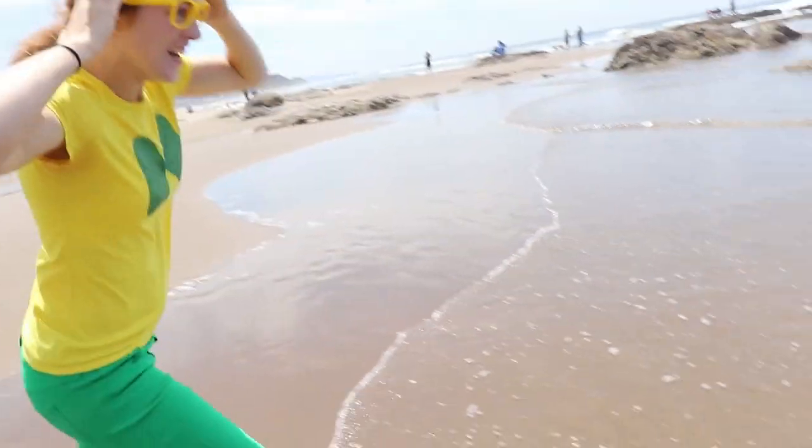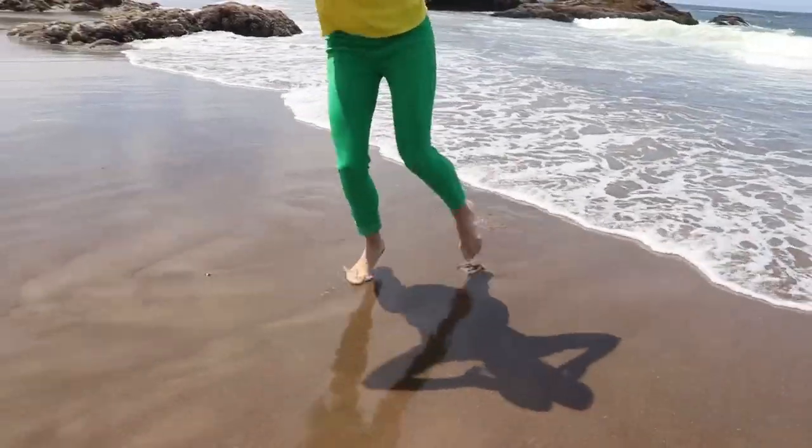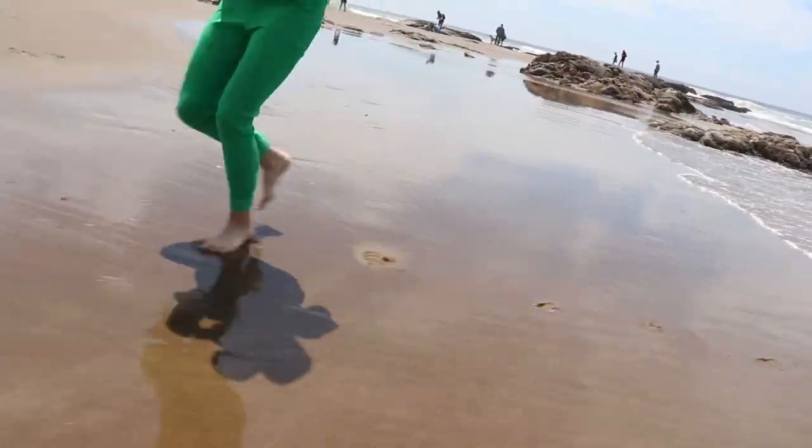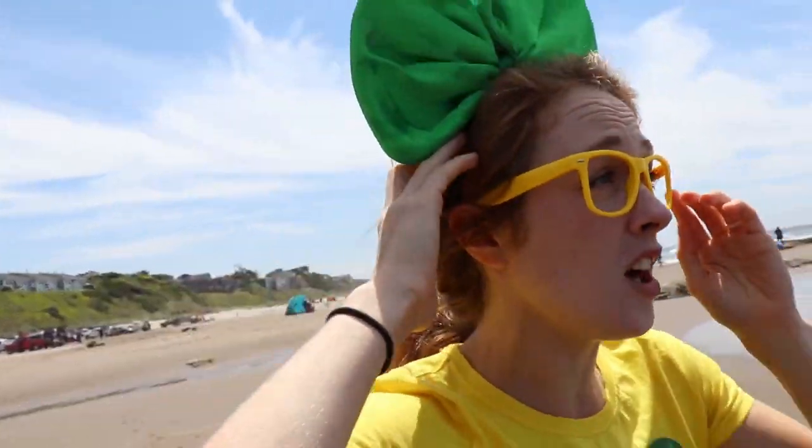And I run away from them as fast as I can. Are you ready? Here it comes. Ooh, run away. Ooh. You have to be really careful at the ocean. You never want to turn your back to the ocean, actually. You always want to pay attention and don't get too far out to where you can't come back, and always have a parent close by.